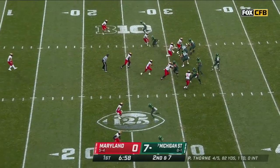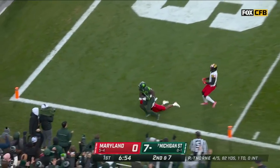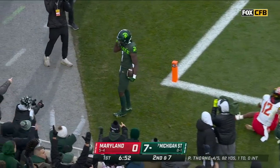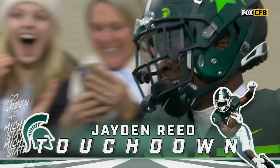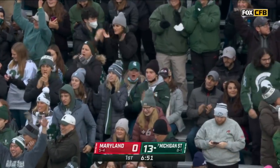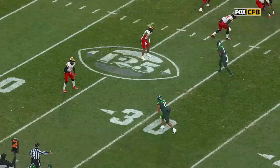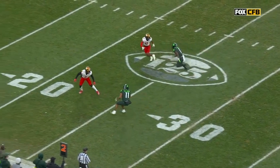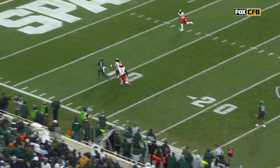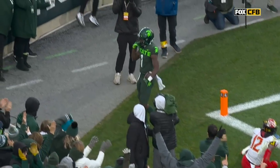It makes it 2nd and 7, facing pressure. Thorne floating, wants Reed, perfectly thrown. Touchdown, Michigan State. Thorne to Reed again, this time from 29. Well, it was on the other side that these two connected on a 4th and 4, but this is an inside fade, and this is a man beater. And you knew that this was going to be in the game plan. These two have thrown that route.